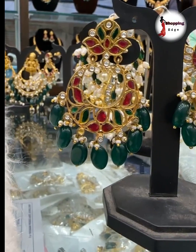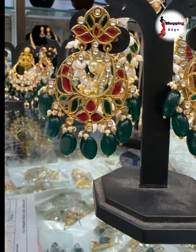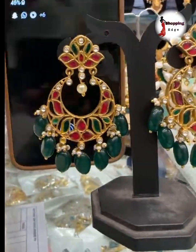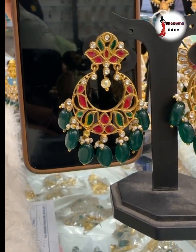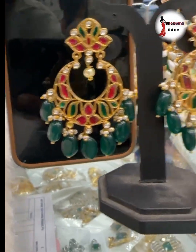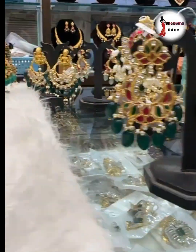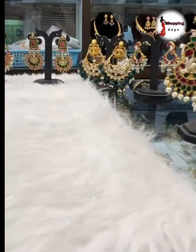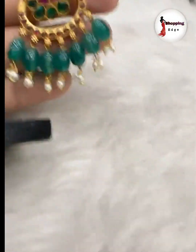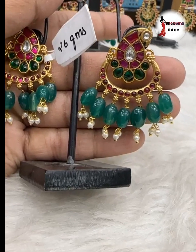Lavanya garu, is it this? Lavanya garu, did you take a screenshot so I can proceed? Or I'll be posting the video again in the video section. You can take it from there. Then the next design, very super design, super hit design.